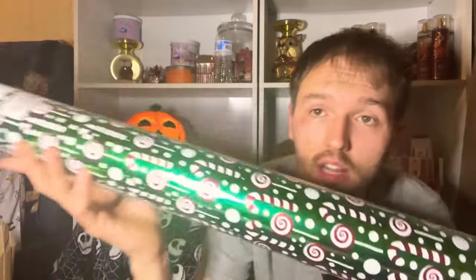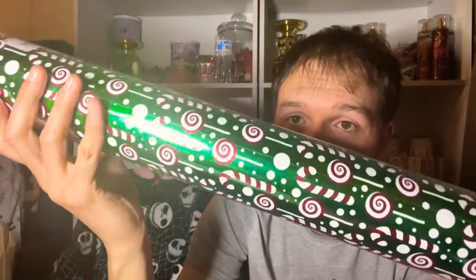It says grid lines on the reverse. I love when they add that. That way it's just super easy to cut. I know where I'm cutting. So $5.99 at Burlington, you guys. They had a lot of cool designs. So all right, let's go ahead and move on to Trader Joe's.